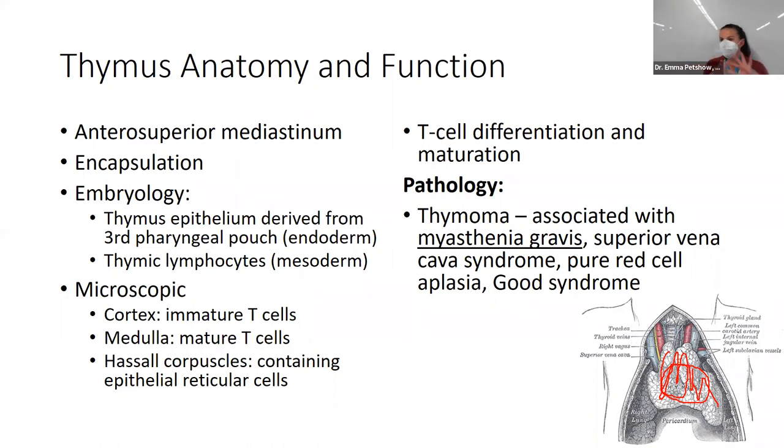It's an encapsulated organ, so it does have a tissue structure around it. If we think about some embryology, this is where lots of embryologic questions will come in for the immune system, because the thymus is an organ that disappears or atrophies as we age. So when we can talk about it, when we're younger and developing, right? So this thymus epithelium component of the thymus itself is derived from your third pharyngeal pouch, which is endoderm, versus the lymphocytes that come from the thymus are associated with mesoderm, okay? So that's an important differentiation. The actual epithelial cells, the epithelium, the tissue itself comes from the endoderm versus your thymic lymphocytes. The lymph cells that come from the thymus, their embryological origin is mesoderm.